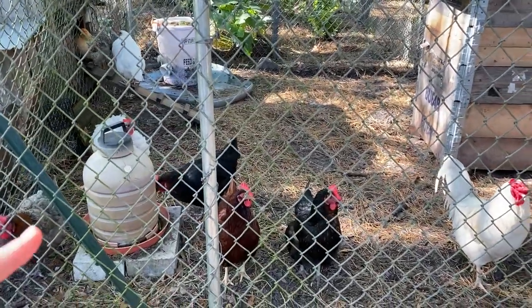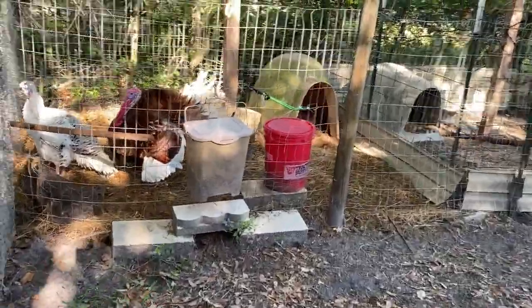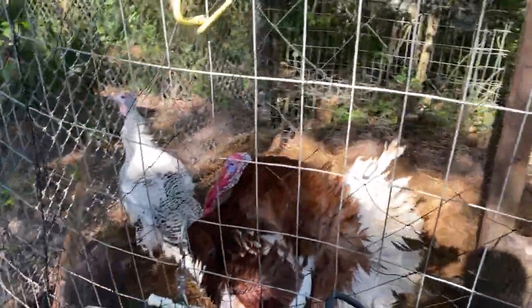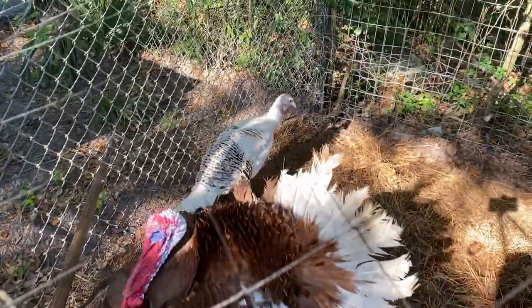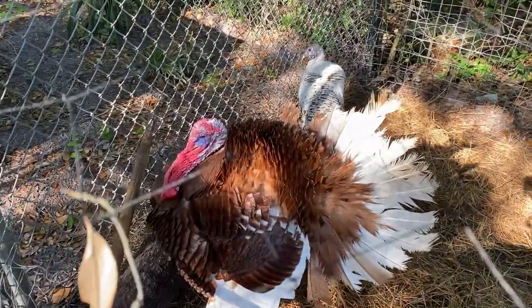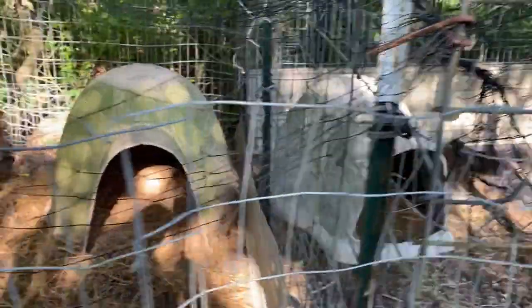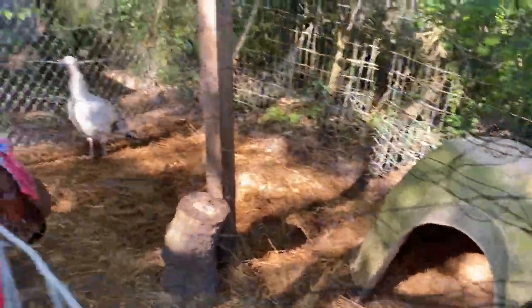All right, so there's more of the group. And then over here, Mr. and Mrs. Turkey. Hi, guys. Good morning. How are you? Yeah, let me fix your perch. There we go. Hi, Mr. Turkey. And she's been laying eggs. But she lays them in the corner, but she hasn't laid today.